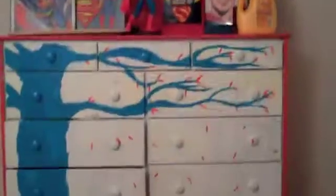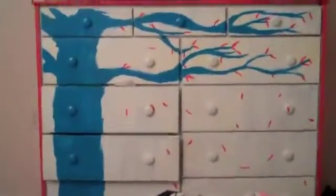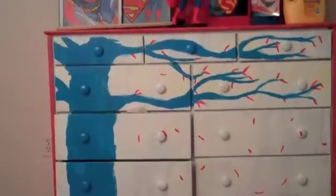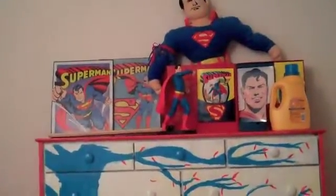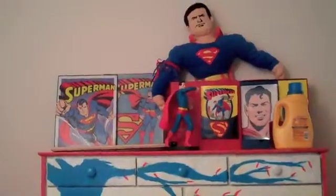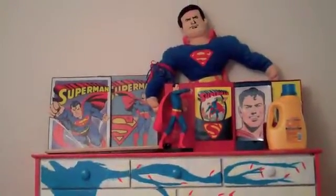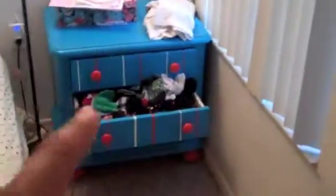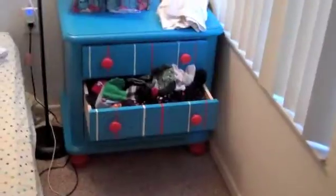Blech. There's our dresser. I painted it myself once we got here, so it's kind of cool and funky and fun. And then our Superman homage on top of it, which doesn't have a lot, but there's a lot more stuff we have that we're going to add to it later. There's Kelsey's fun dresser that she painted.